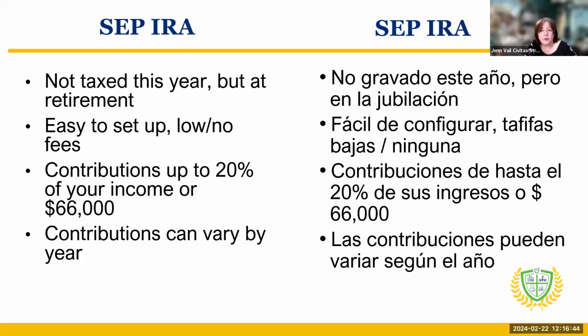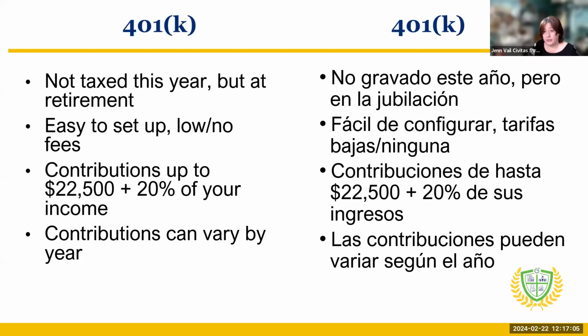Now, make sure that you ask your tax preparer about the saver's credit. If your adjusted gross income is less than $73,000 if you're married, or less than $54,750 if you're a head of household, you could get back $1,000 in tax credits. So you'll want to talk to your tax preparer about that.